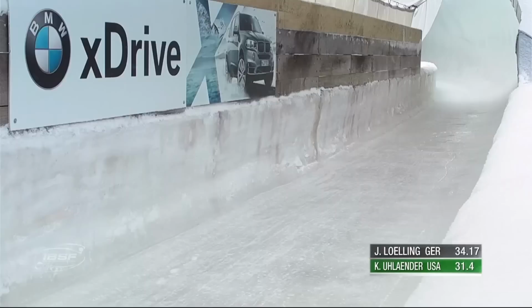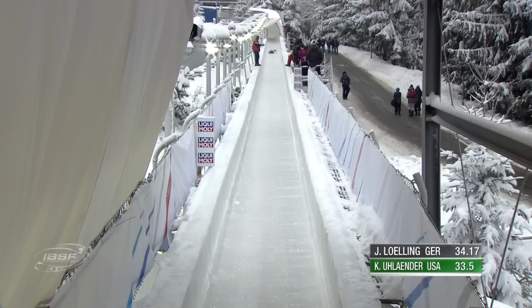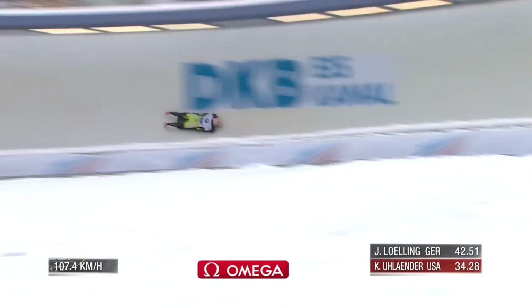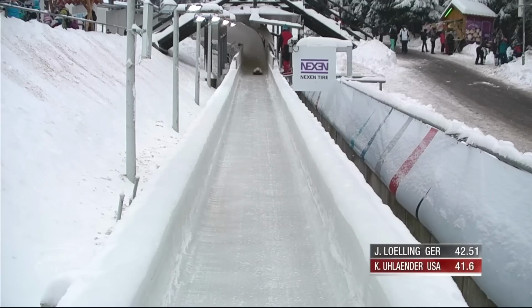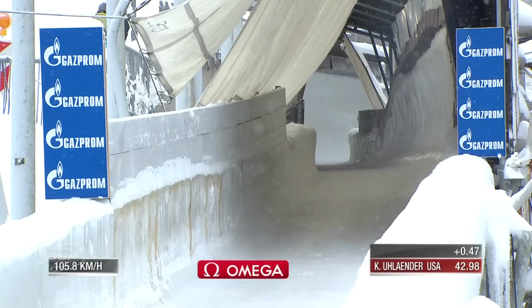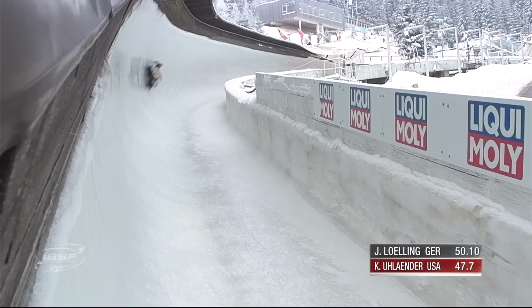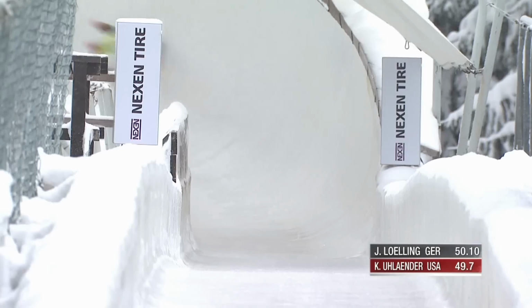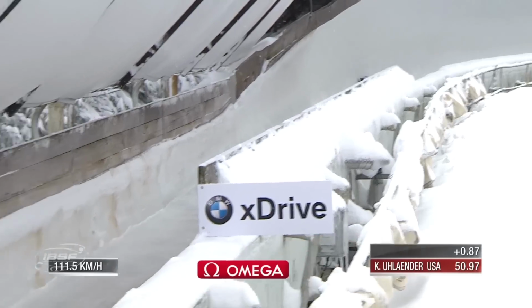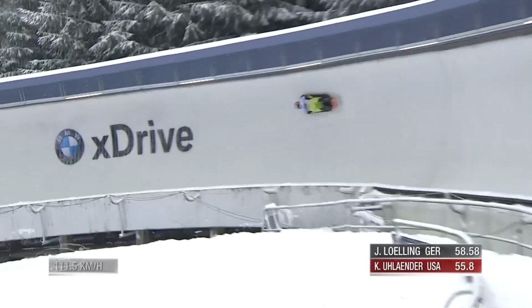She's still got a good lead over Jacqueline Lölling. Looking good so far. Nice lines down the track. A few corrections in the straight there. Letting the sled run a bit in the Kreisel, which is nice. It's a good exit. Smooth around 11 and 12. Listen, just to be back on ice and to make the second heat is her target here, to try and heal up and get stronger as the season continues.